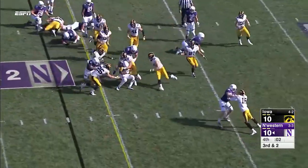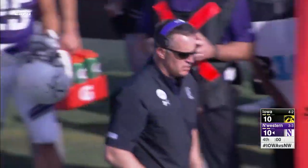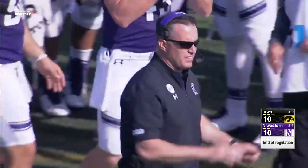Jackson changing directions, and he's got the first down, but that's not going to matter because the fourth quarter has just elapsed.